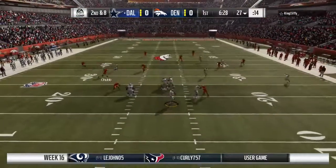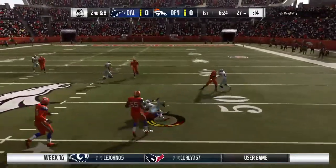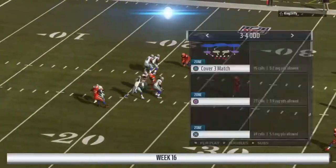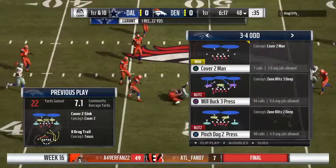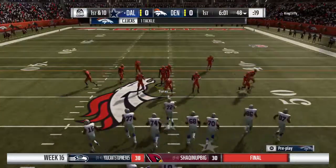From the shotgun, he'll look to throw. Space to maneuver at the 40. Brought in over the middle by Grant. As they finally wrangle him in at the 48. A good pickup there, a 22. Good route, good pickup for first down yardage, and that is a tough one to cover.